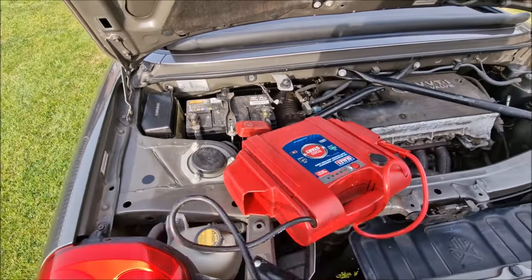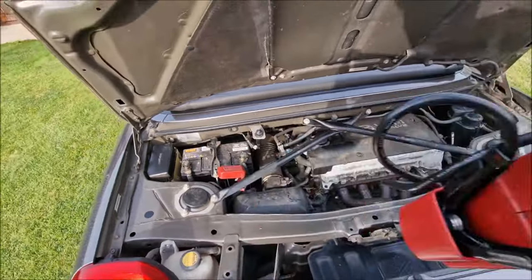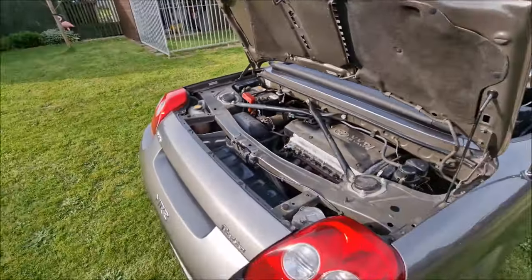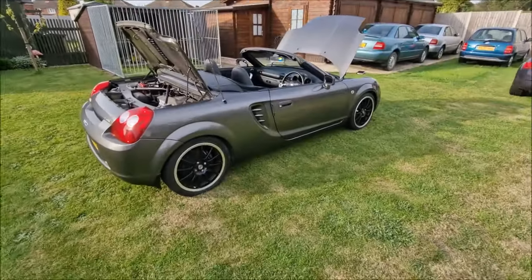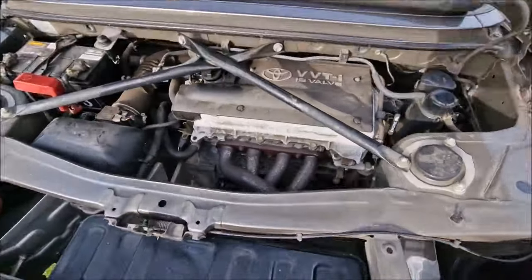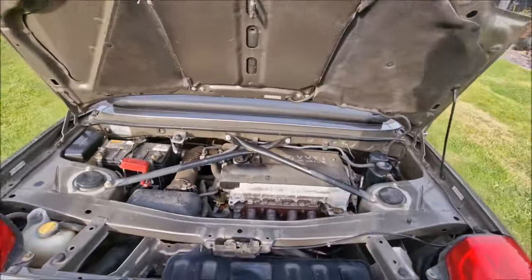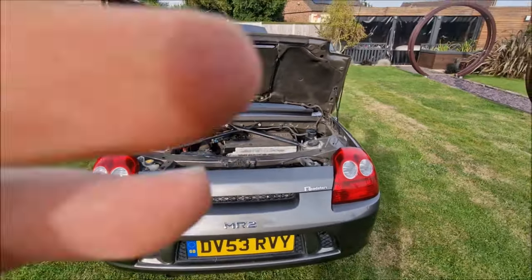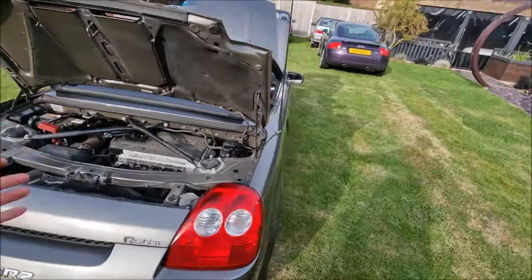Take my jump pack off, put it to the side, and I'll let you listen to that engine. No idea where that blow's coming from. It is quite a bad exhaust blow. But am I panicking about that?